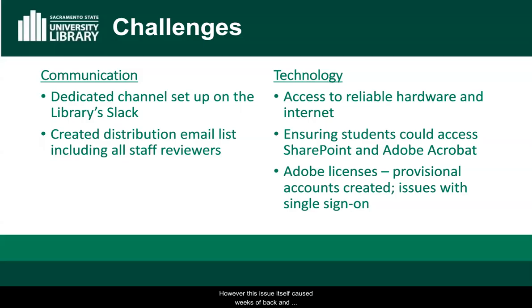However, this issue itself caused weeks of back and forth with our library systems department and campus IT to resolve the issue, impeding students' abilities to complete their work, and it still poses ongoing challenges for the students to be able to access their documents.